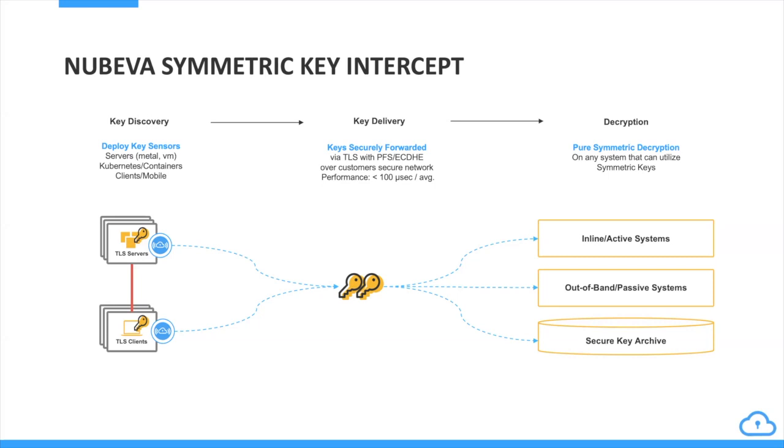And when it delivers those keys, those systems can now operate with pure symmetric decryption and eliminate all the handshaking, all the key replays, all the blind spots, et cetera. So that's essentially what symmetric key intercept is. Hopefully that clarifies it. So for us, it's all about the keys. It's all about getting the keys.